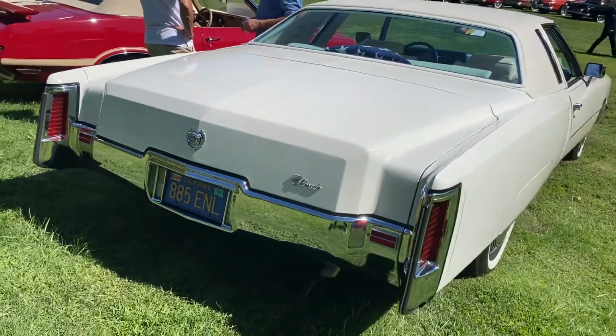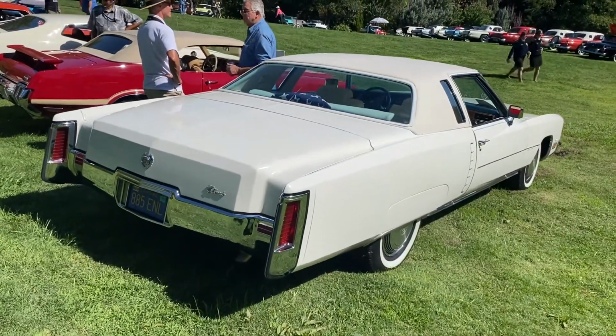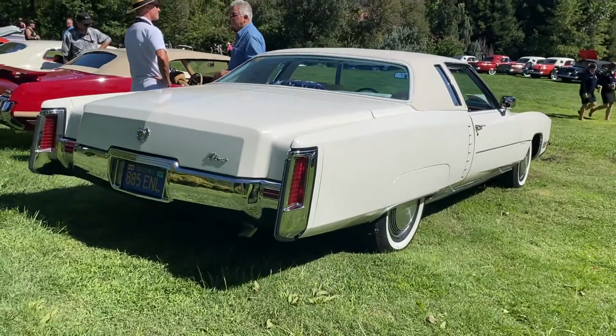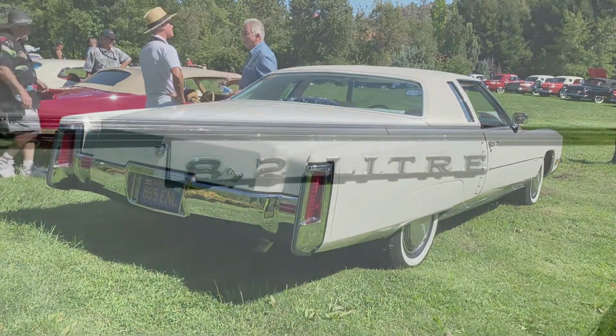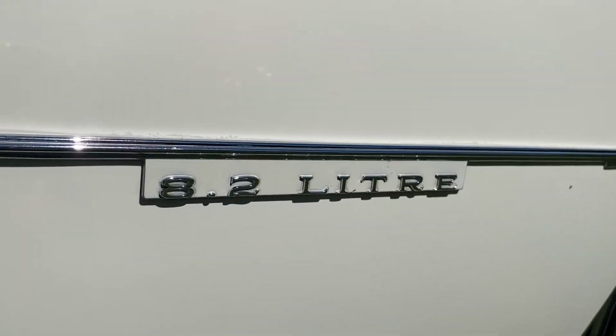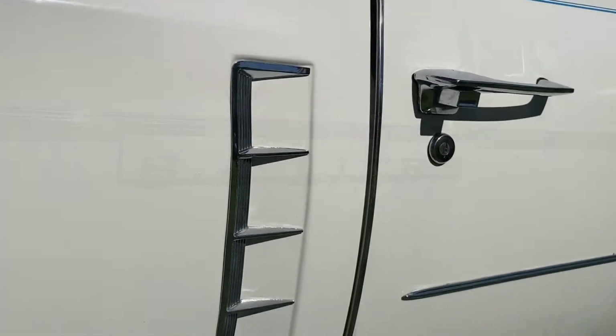The beveled rear design is just a really interesting design. Look at that bevel that goes through the rear bumper and into the trunk lid. Really complex piece of sheet metal. Really great design. Of course, it has the 8.2 liter or 500 cubic inch engine, largest production engine offered.